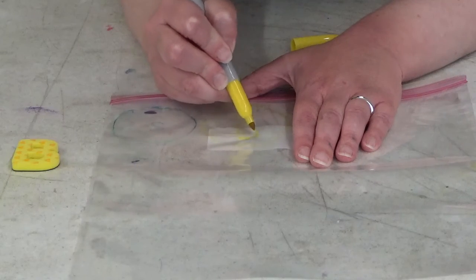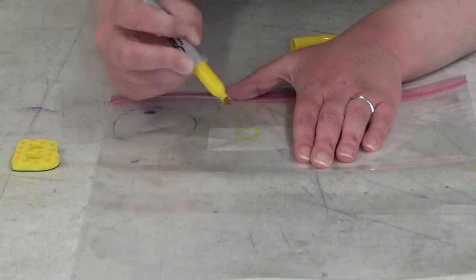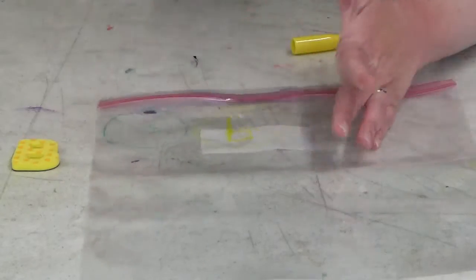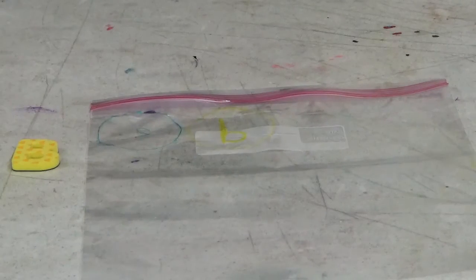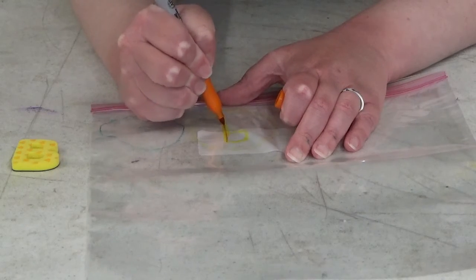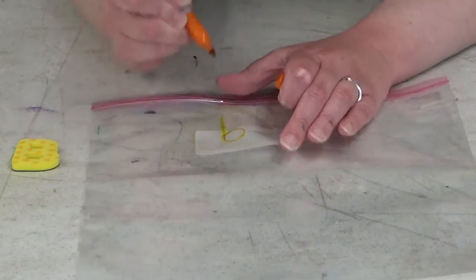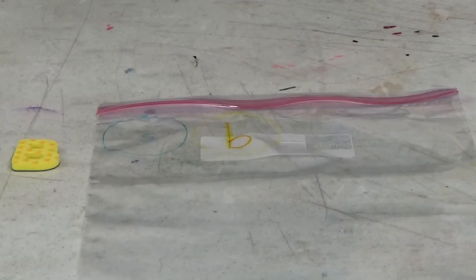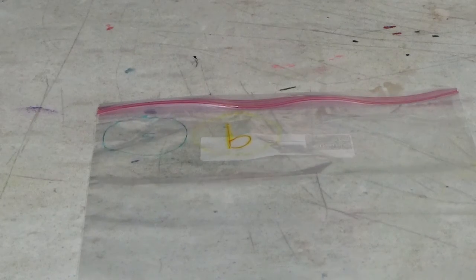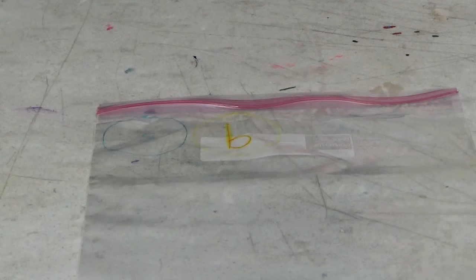Now this may be hard to see because of how light the marker is. So what I'm going to do is I'm going to really emphasize it in yellow, like so. And you don't have to do this. This is just an option if you want to make it easier for your kid to see. Then I'm going to take an orange marker and I'm just going to lightly go in the center of it. That way it's a little bit more visible. And that's the letter B. So when that's done, you're going to put that to the side. And we're going to look at another letter.